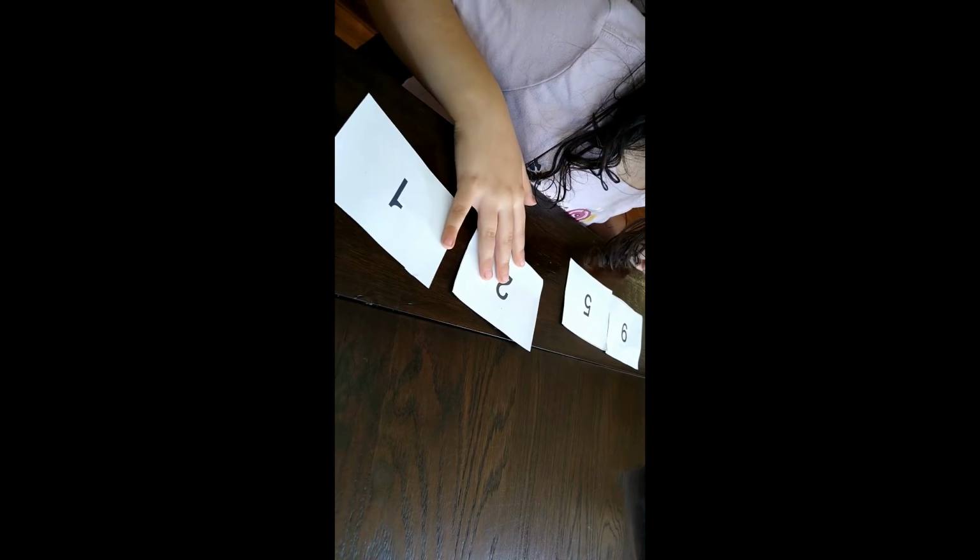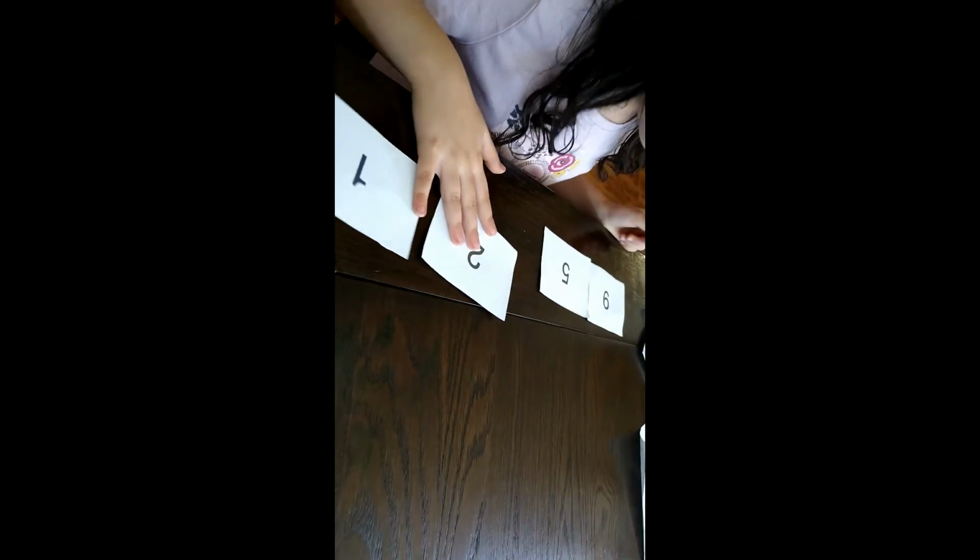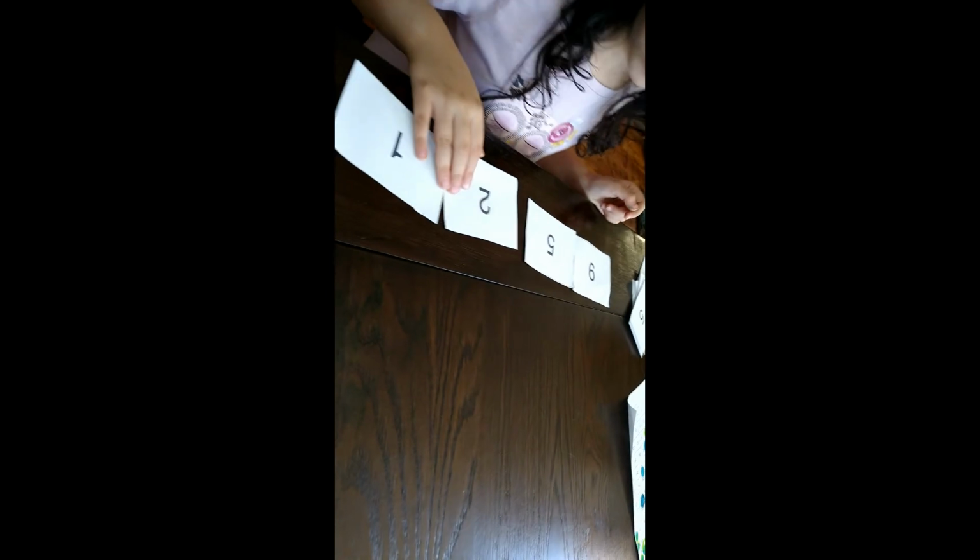Can it be more than 100? Yes, you can. So if I'm 85, that means I'm 15 away from 100. So you need to be closer than 15 if you want to win. I'm 15 away from 100 because I have 85. And what number are you? I'm 95.